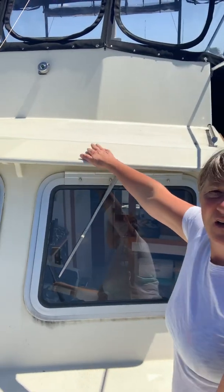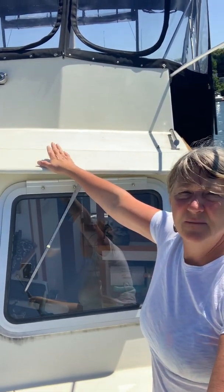I'm going to have my canvas lady make a nice grommeted pad for up on the bow here. We take those little foldable seats right now, but that should be fun.